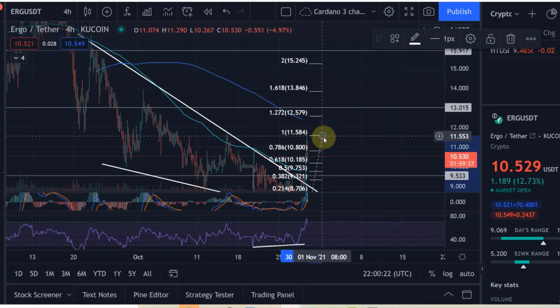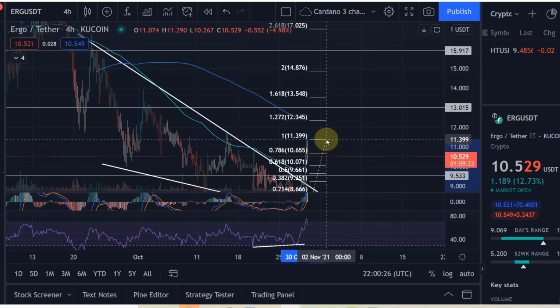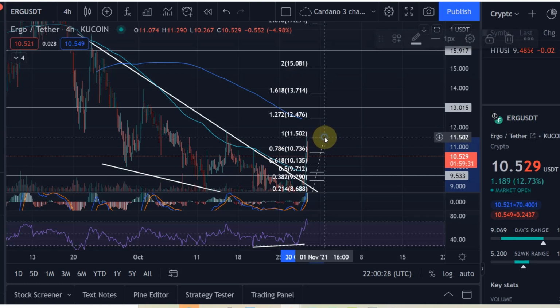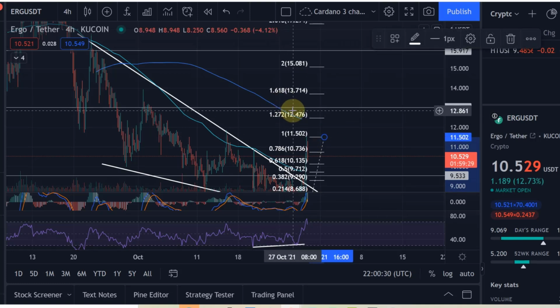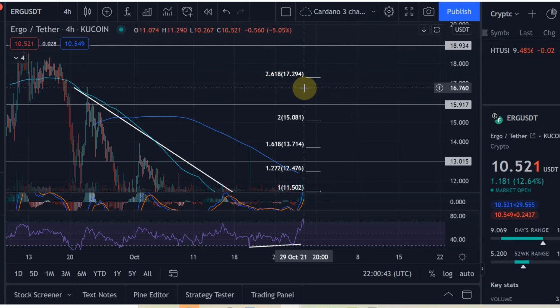then we can get to the next level. The 1.272 extension level is at around 1250. After that, we've got 1371, that is the 1.618. Most certainly we're going to get there. And then we've got the $15 level. After that, we've got 1730.